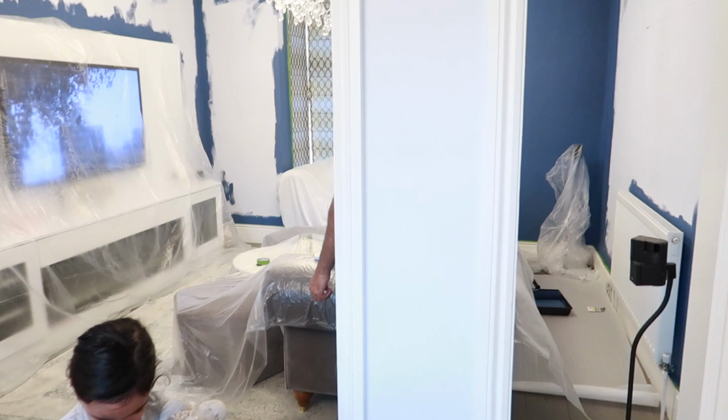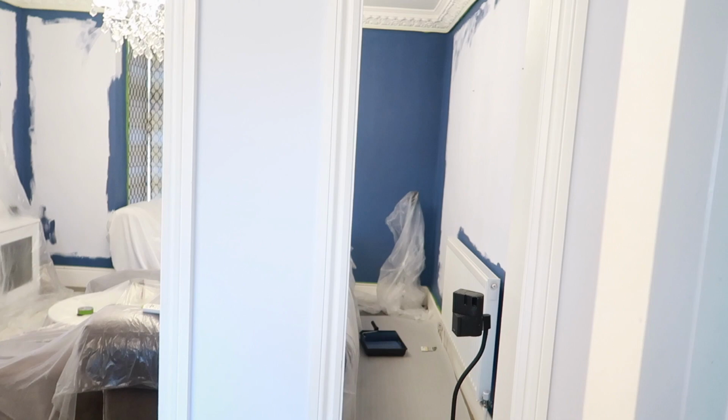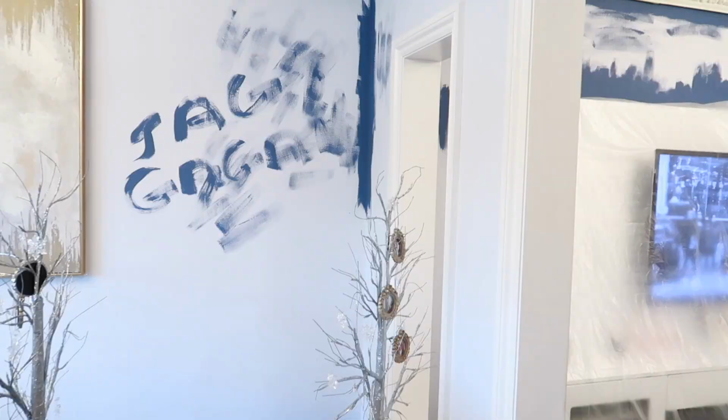That bit was quite tricky. So cramped. I love this color. Love this color.